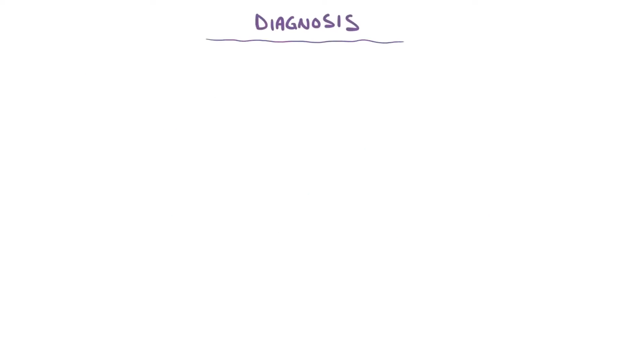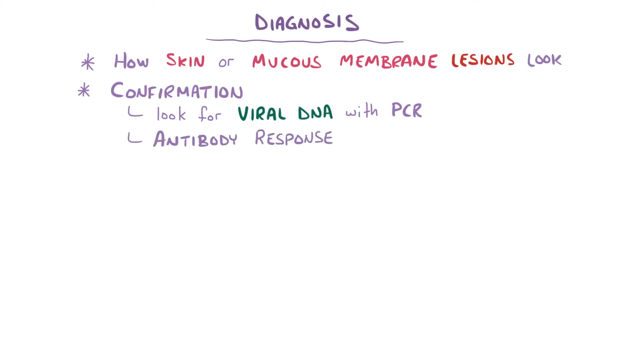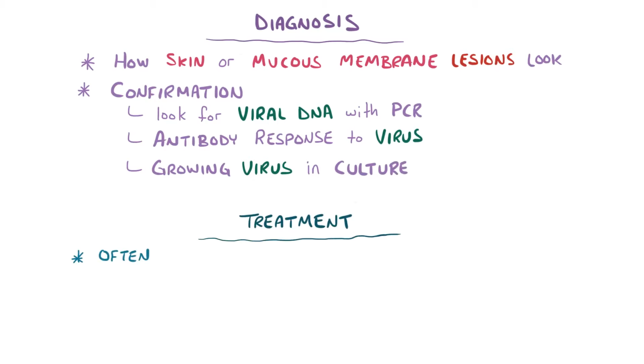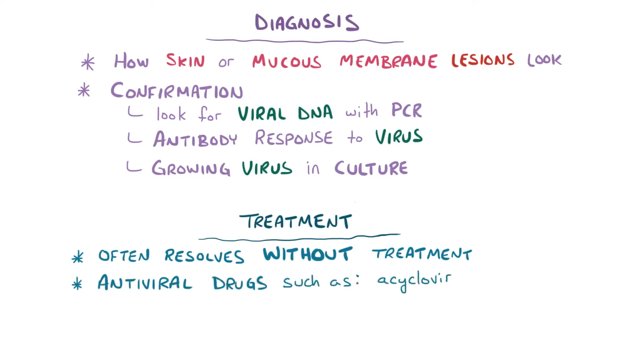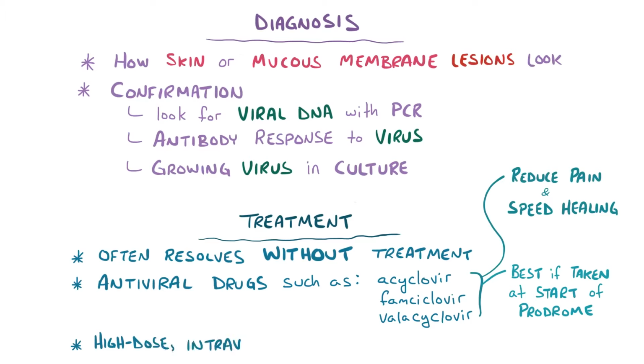Herpes can usually be diagnosed based on how the skin or mucous membrane lesions look, and can be confirmed with tests looking for viral DNA, like polymerase chain reaction, an antibody response to the virus, or by growing the virus with a viral culture. Although infections typically resolve without treatment within a couple of weeks, there are antiviral drugs like acyclovir, famciclovir, and valacyclovir that can be used topically or systemically to reduce pain and speed up healing. For recurring episodes, these treatments usually work best if taken when the prodrome starts, in other words, before the blisters develop, and high-dose intravenous antivirals might be given in more severe or life-threatening situations.